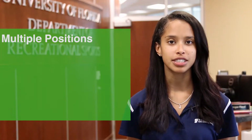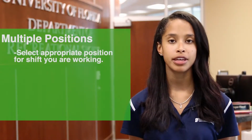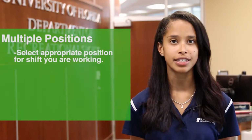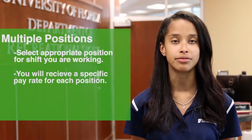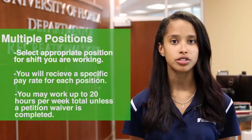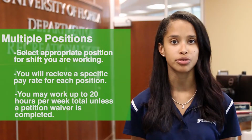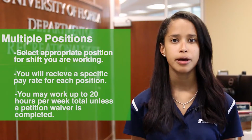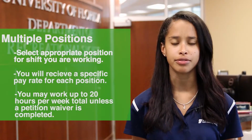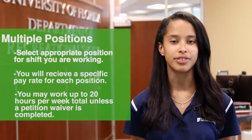If you have multiple positions at Rec Sports, sign in using your GatorLink credentials and then pick the position that you are working for at that time. The pay rate varies among positions, so clocking in correctly is vital. You are allowed to work 20 hours per week amongst all of your positions, unless you have filled out a petition waiver. If you hold more than one position at Rec Sports, make sure to monitor your time collectively so you do not go over your allotted time. Follow up with your full-time supervisor if you have any questions.